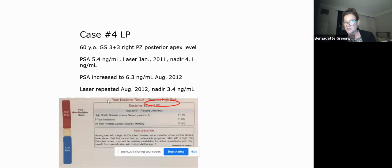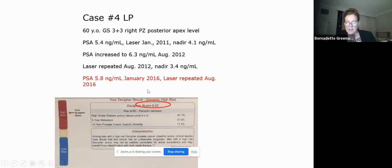Last case is a patient who, for me, was very special and very unusual. So he presented to us at a relatively young age. He was 55 at presentation, but this is when he was 60, we detected a recurrence. His laser was done in 2011 at the age of 55. Then he had it done again in 2012. His Decipher score, 0.82, is one of the higher ones that I've seen.